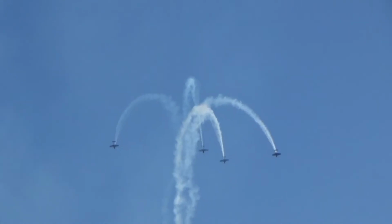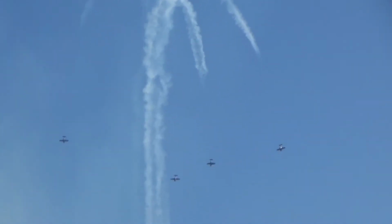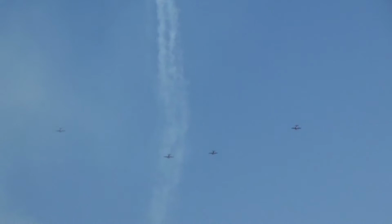This is a perfect photo opportunity right now as they head towards us. Get ready for a high G maneuver, our first break of the display, our iconic break. Get ready for the crossfire break.